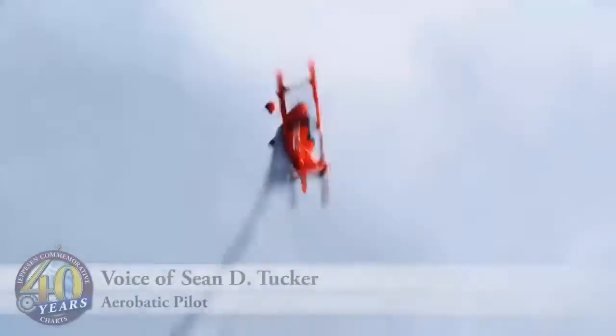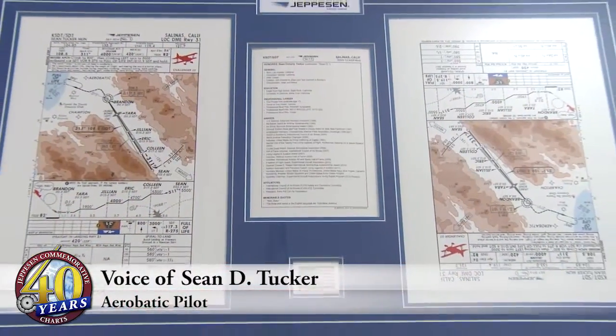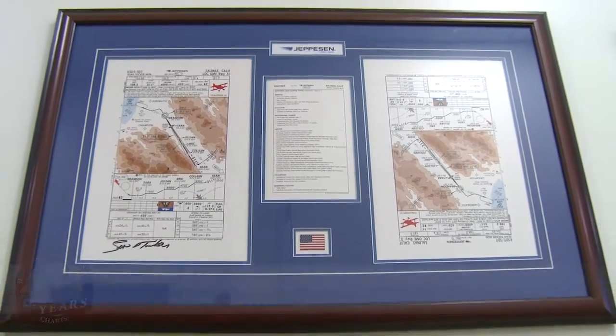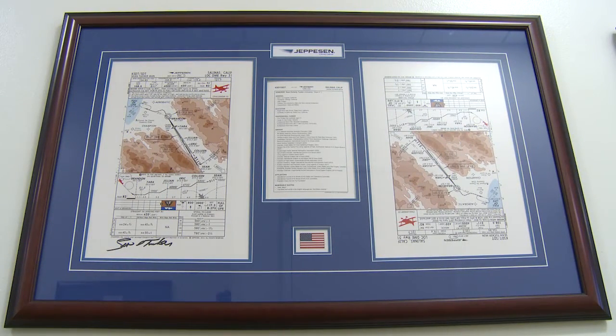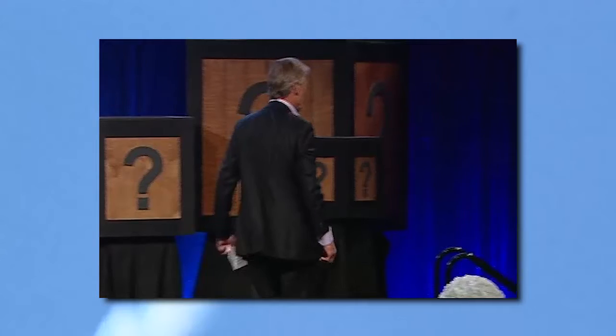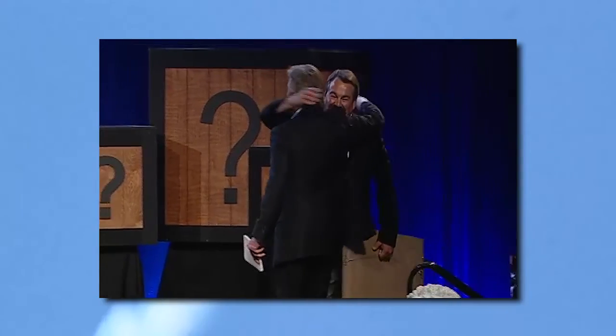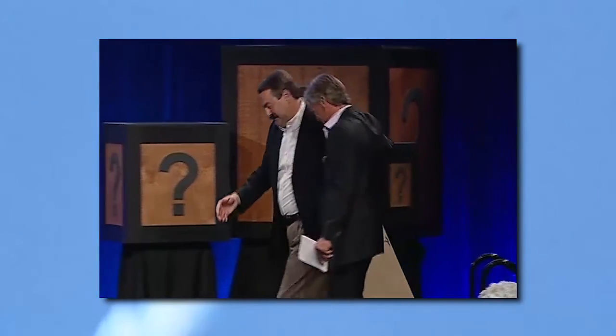I have my chart framed right next to my National Aviation Hall of Fame plaque that I received a number of years ago, and I hold it with the same level of pride, respect, and humility that Jeppesen has allowed me into their family and recognized me as somebody that has value.